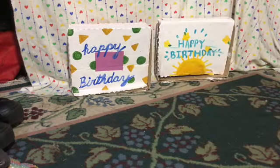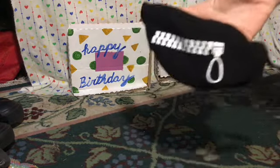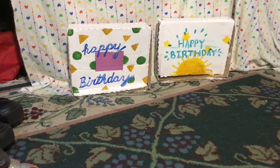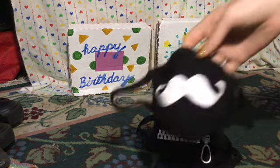This is one of the masks that I got for myself on Amazon. See, it's got like a zipper. The other ones I do not have with me, but they are a mustache. Let me see if they're in the laundry at all. They are a mustache, a smiley face. Oh, here's the mustache.